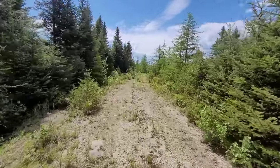So here's the pond. This is about where it'll stay. It dropped down a good foot. Might drop another 2 inches, but that's about it.